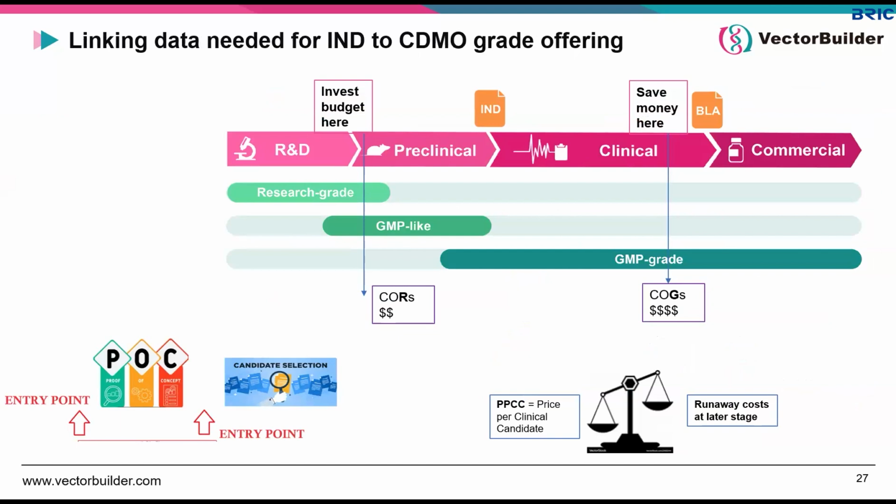During the swimming lane, again, the typical development path, very simplified, this is what we're trying to do. Instead of having a later entry point, we're trying to bring the entry point for your proof of concept earlier. That way you invest more of your time. And when I say budget, I mean your time. Your time is money. So your time and your budget here.